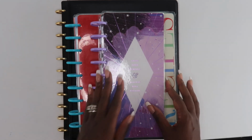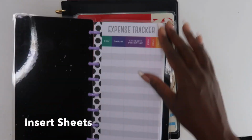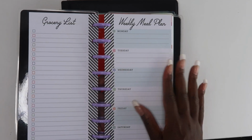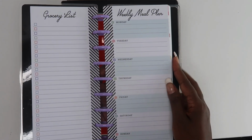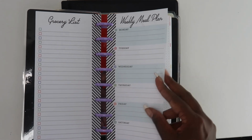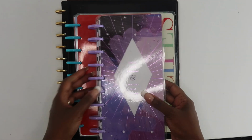So let's start with supplies. I like to use insert sheets to jot down our weekly meal plan. These are from Happy Planner and I love them because you can add your meals to the front and then you can add all of your grocery items, your entire list, to the back. You can have everything in one place. Take this sheet with you when you go to the grocery store.